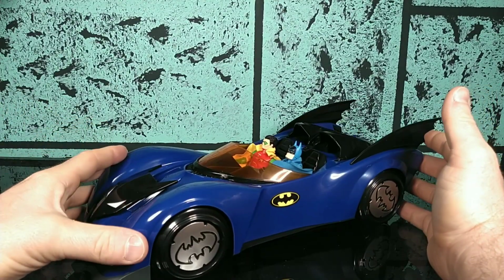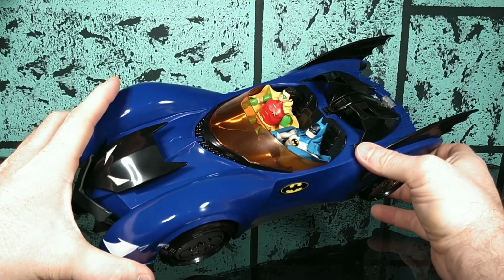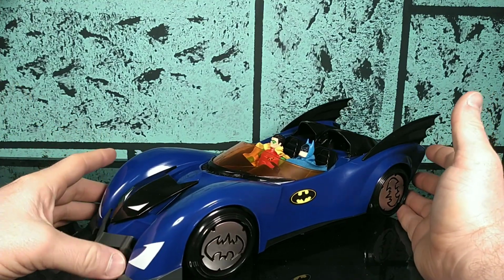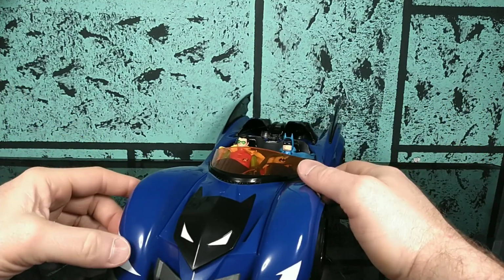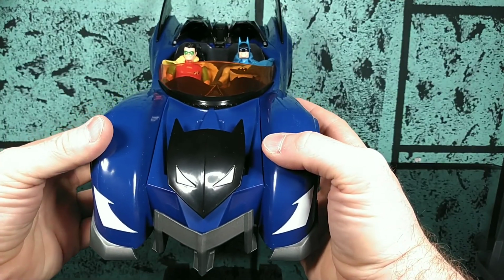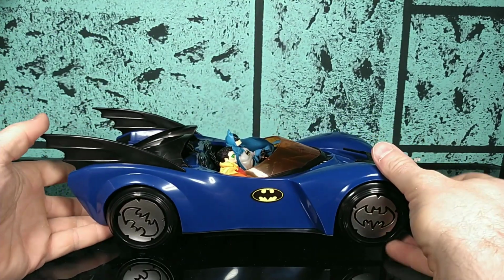The Batmobile was around $30, which I think is a reasonable price for this type of vehicle. The figures were $10 a piece, so you're looking around $50 for this set if you want it. I think it looks great. This is a fun toy. If your kids like Batman, I would recommend this. This seems like a sturdy, fun toy.